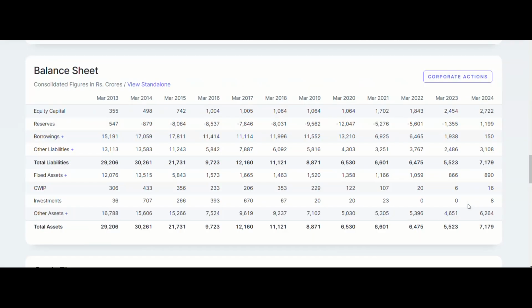So let's just have a look at the liabilities, because this is something really important. As you guys can see, as I already mentioned, look at the liabilities in 2013. It was huge, 29,000 crores, right? And it went up in 2014 to 30,000 crores, right? So that's horrible. And as you guys can see, the reserves were just 547C and minus 879, which is a horrible sign, by the way. And this continued for many, many years.